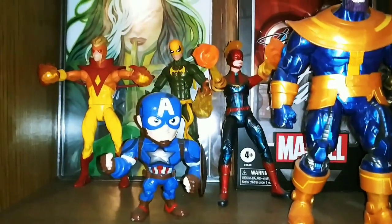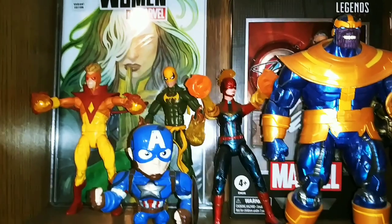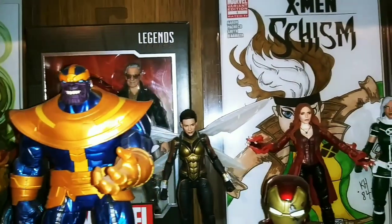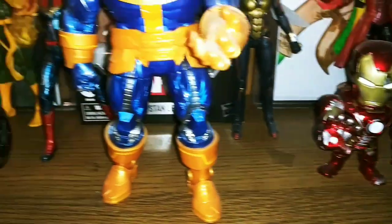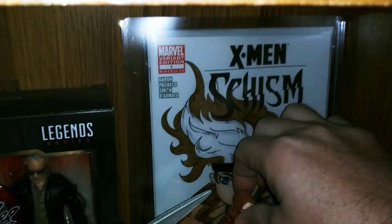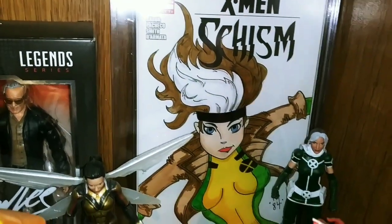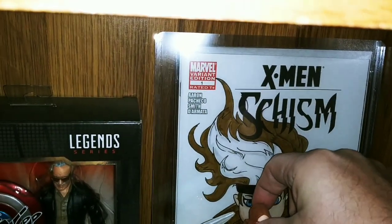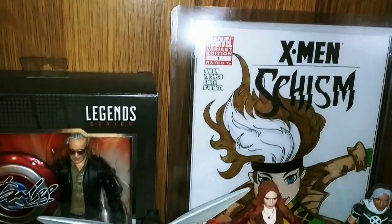Coming up into another Marvel shelf. This is mostly Marvel Legends here. Got a few awesome books in the background. This one was made by Comic Head 84, Kenny. Appreciate that again, brother. One of a kind sketch cover. And I love me some Rogue.